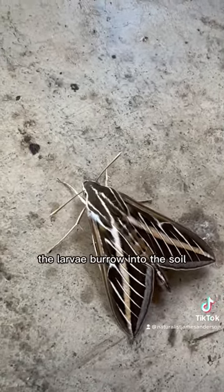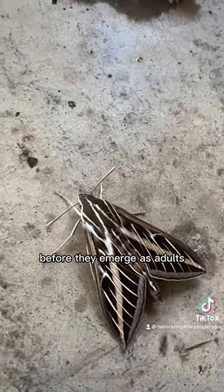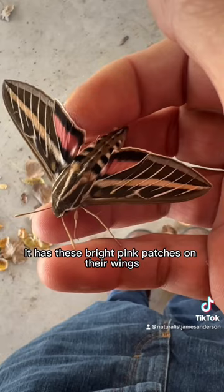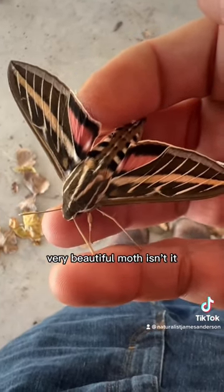The larvae burrow into the soil when they go into the pupa stage, where they will remain there for 2 to 3 weeks before they emerge as adults. As you can see, it has these bright pink patches on their wings. This helps to deter threats or predators. Very beautiful moth, isn't it?